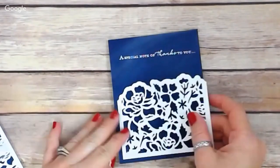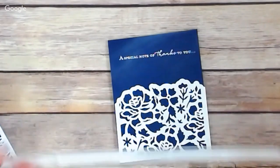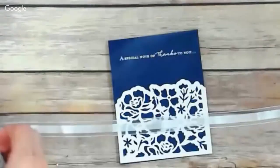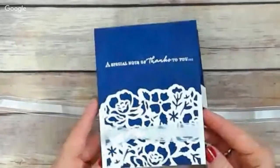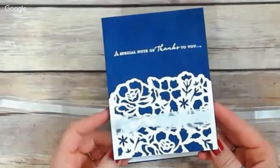All right, then this piece will go right here. And this piece goes over the top. This is a piece of organza ribbon with a beautiful bow tied on it. And you end up with this. Isn't that fantastic? I love how this started.